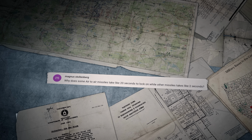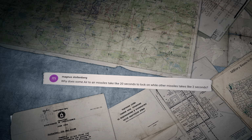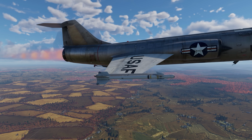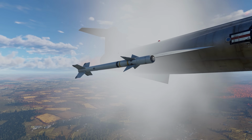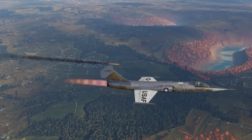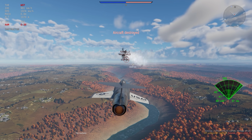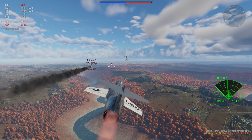Magnus Stoltenberg asks, why do some air-to-air missiles take like 20 seconds to lock on while other missiles take like 2? Hey Magnus. Technological progress introduced some major changes to missile standby to launch times. In the game, this time is originally a balancing feature meant to even out the performance of various types of ordnance. We've recently reviewed it, so now all aircraft missiles have a standby to launch time of 1 second and a lock-on time of 20 seconds.